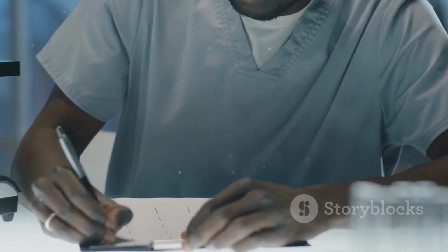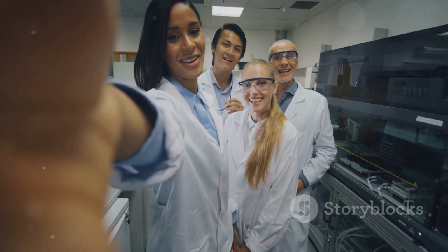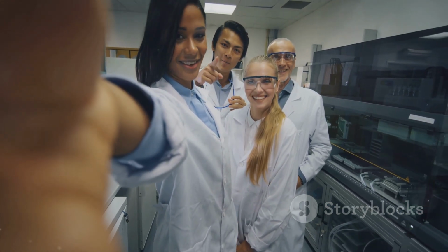Remember, curiosity is the key to unlocking new discoveries. Keep asking questions, keep exploring, and who knows, maybe you'll be the next great pharmaceutical scientist.